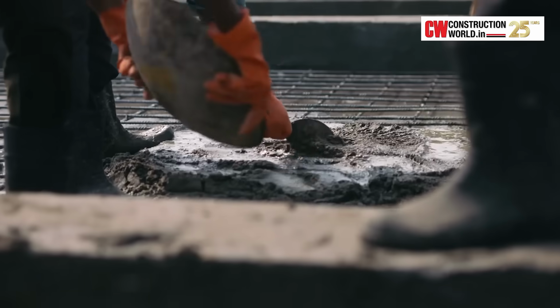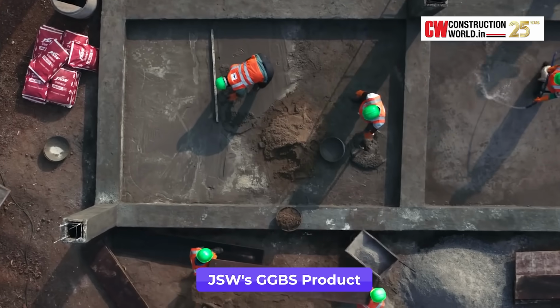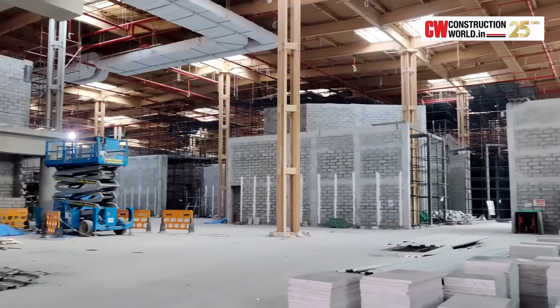The biggest achievement was to bring these different parts of the process to fit together, delivering before time with no compromise on safety and quality practices, and zero incidents during the entire project. I would say that is one of the biggest achievements. The use of JSW's GGBS product resulted in an excellent project outcome.